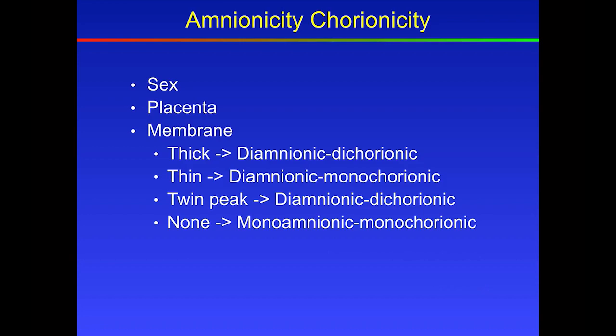Once in a while, if it's a mosaic problem from infertility, IVF pregnancies can have different genders and still be di-mo, but it's uncommon. Then we look at the placenta, and if there are two placentas, then it's going to be diamniotic, dichorionic. But if it's a single placenta, you don't know. And then we look at that membrane in between. And if it's thick, we think it's most likely di-di. If it's very thin, we worry about di-mo.